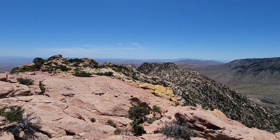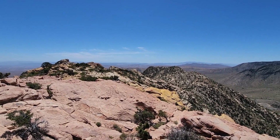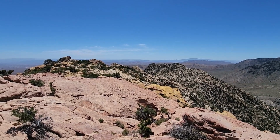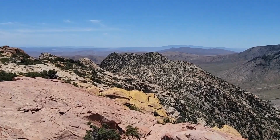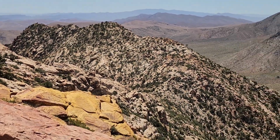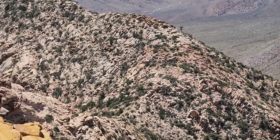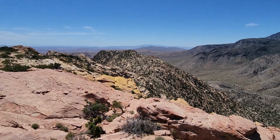Okay, now we're on the sandstone and we're on Hollow Rock Peak Ridgeline that I pointed out a little earlier. To the left is Hollow Rock Peak. To the right is South Peak. There you have it. And notice this spot right down here. This is what I call the South Peak crossover.